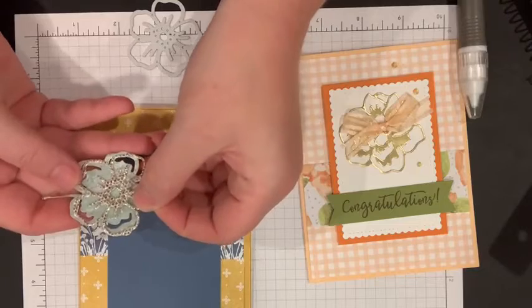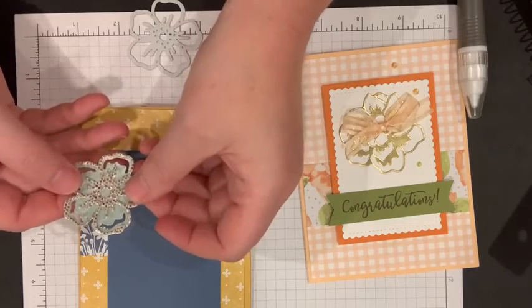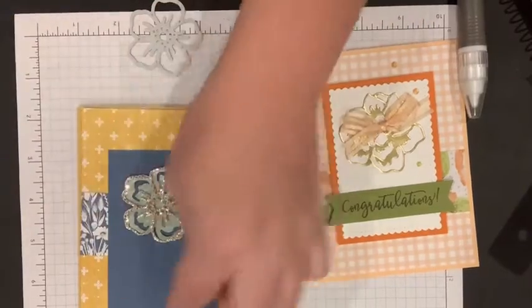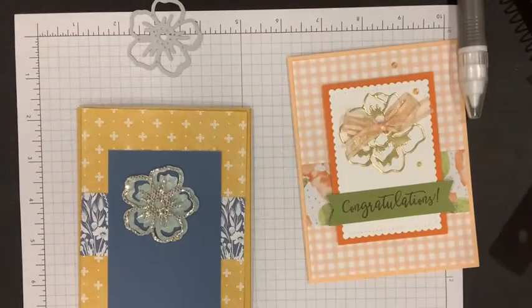Nice. All right, so we've got our pieces, and that's the perfect overlay for that. So that's nice. We need a white piece to go there. So we'll get some white scraps here, maybe. Maybe not.